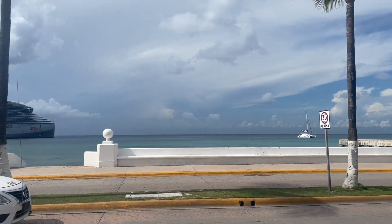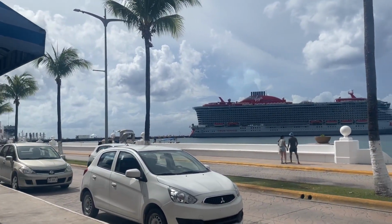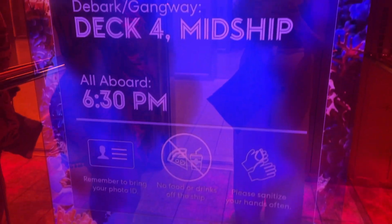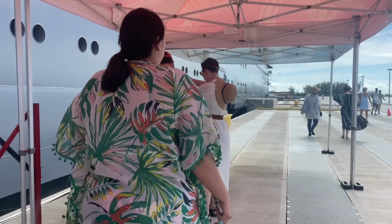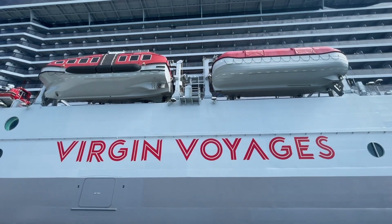The only reason we gave all of this a 9 out of 10 is because they were a little bit disorganized about the excursions at Cozumel. They only had one person telling people where to go. It was very messy. Other than that, amazing. Definitely check out stores out there, get some snacks. If you want recommendations on Mexican snacks, let me know in the comments below. I am an expert in Mexican snacks.